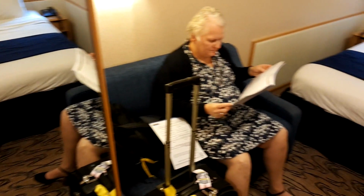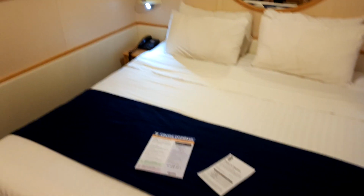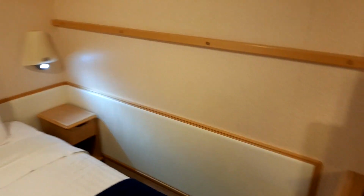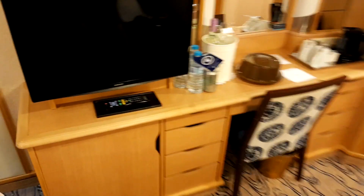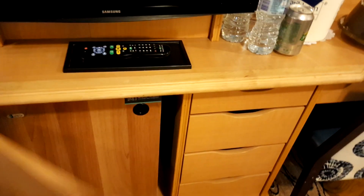So we also have a nice little couch here with Mrs H looking at the details that have been left. Nice king size bed, obviously with nightstands both sides, and a mirror and some shelving. And on the right hand side here you have a nice little desk area, plenty of storage. There is a refrigerator in here to keep anything cool that you need to, and of course the TV.